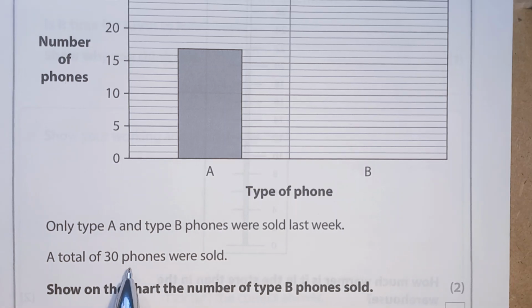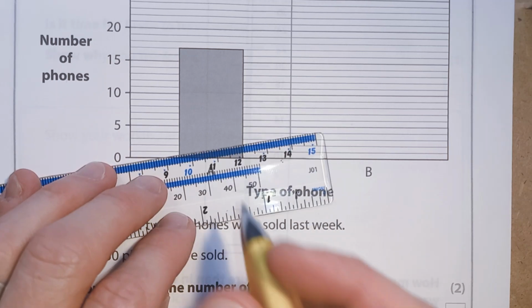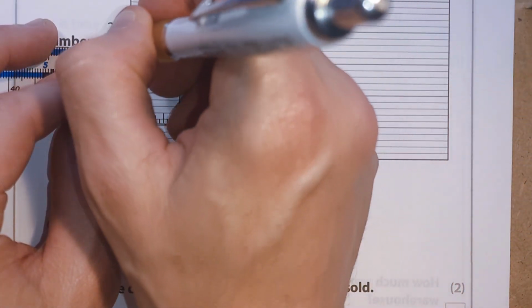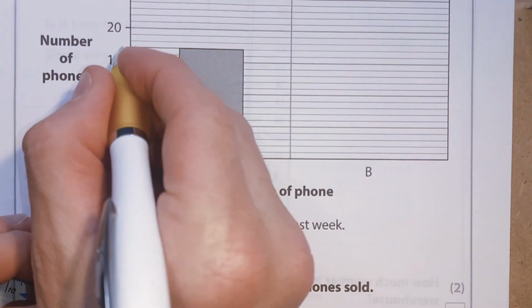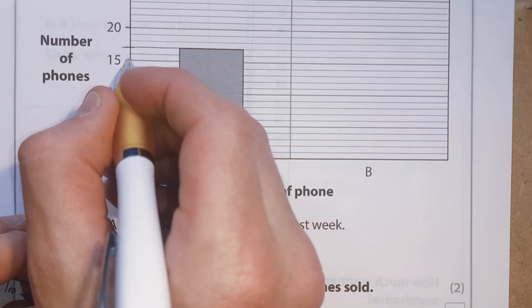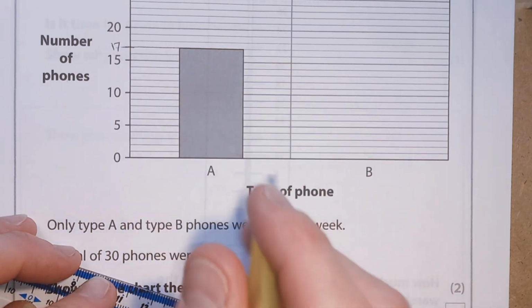Well, if there's 30 sold altogether, if we know how many Type A there were, we can take that away from 30 to find out how many Type B phones there were. And we can use the graph for this. So these are the Type A phones that were sold. So I'm going to move that along here. Right, so this is how many we want. Well, if this is 15, then that's 20. We've got 16, 17, 18, 19, 20. So this must be 17. So 17 phones were sold.